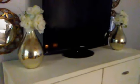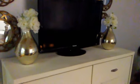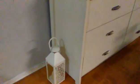And then these pretty gold vases that you guys see here, I purchased them from HomeSense almost 2 months ago, and they were $14.99, I believe. The mirrors that you see above there, those are from Dollarama, and they were $4 each. And I think they look really nice with the vases there. And then I got this lantern on clearance from HomeSense as well, and that was $10.